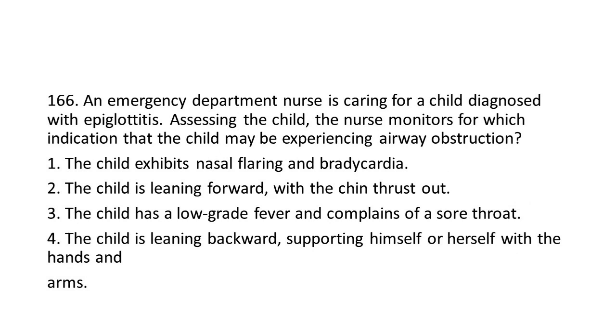166. An emergency department nurse is caring for a child diagnosed with epiglottitis. Assessing the child, the nurse monitors for which indication that the child may be experiencing airway obstruction.